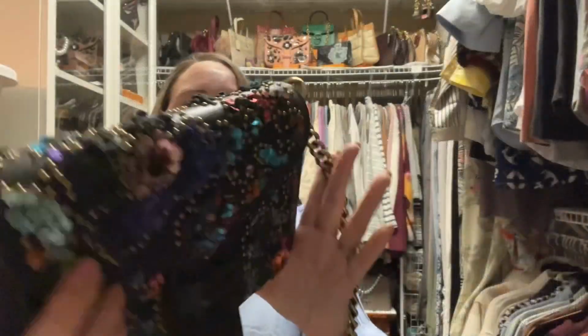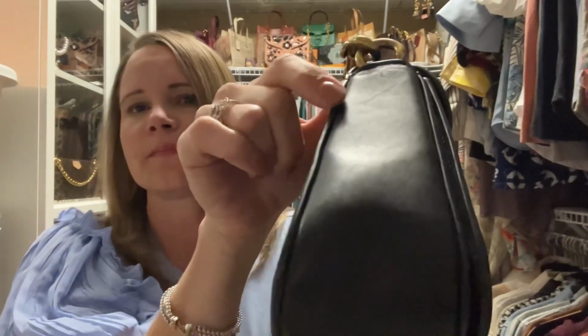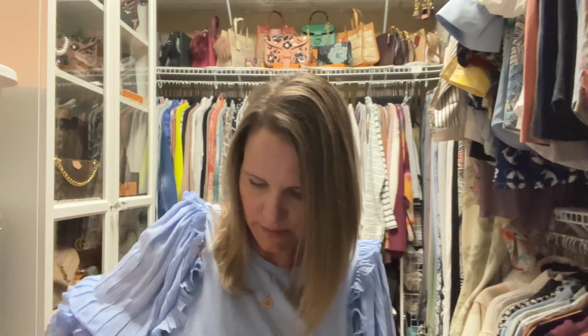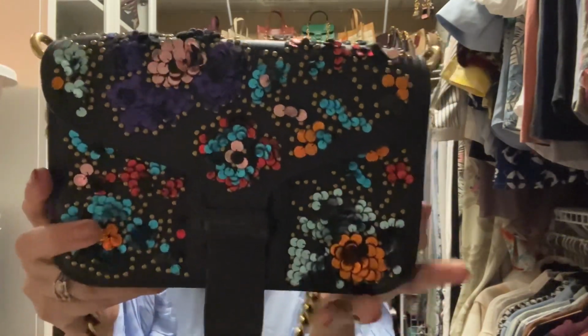as well as the scuffs right here, and also missing the hang tags. Let me see if they're inside. Hopefully they're inside. Nope, they're not. Not unless they're in the front pocket. Nope, they're not. So this is a lackluster unboxing. I am just not sure what to think about this. I am disappointed, to say the least.